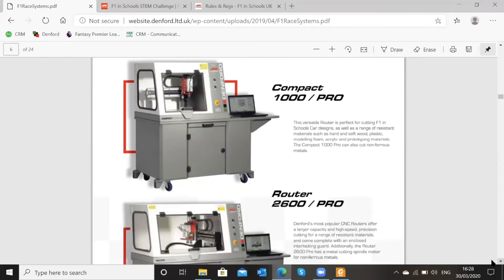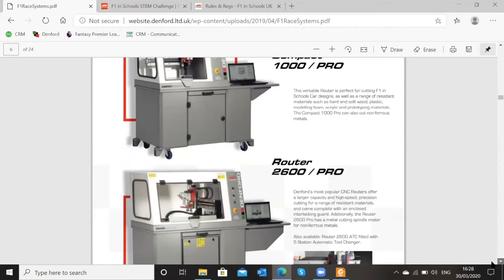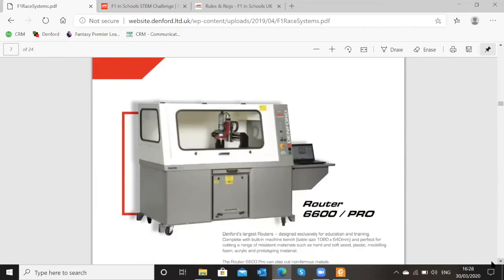And as the routers go up, they just get bigger in size. So a Compact 1000 is a compact machine. You can get one fixture on it at a time. Whereas with the 2600, you get 3 to 4 fixtures on at a time. So you can start to do more work on it and bigger jobs. Then we go right up to a 6600, which has got an even bigger working envelope.